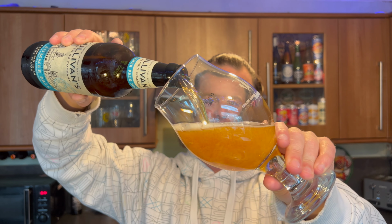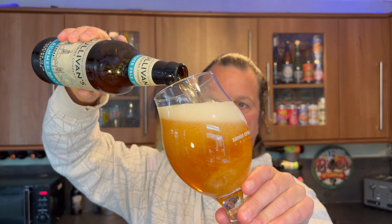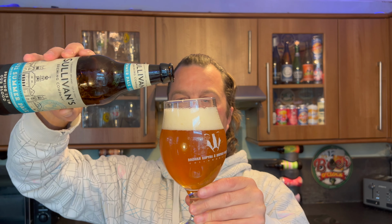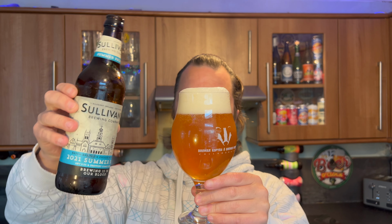I've got to be honest with you, I'd much prefer to be standing here reviewing a fresh bottle of their stout. That was fantastic at this stand. One of the best stouts I had all weekend at Brew London. But I'll take this, because I want to get a beer on the channel from them. They were really lovely people. They really were.